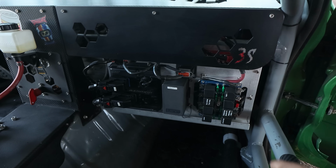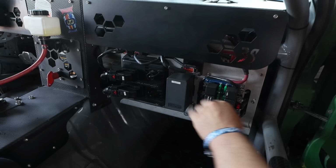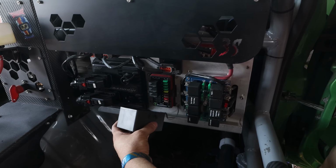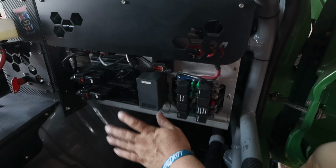No way. So you just pull everything out, and then all your wires, the AM, everything, infinity is all right there. And then I got all my fuses. That's so neat.